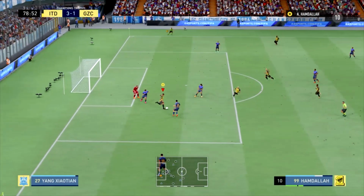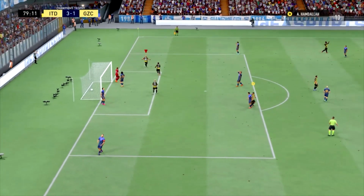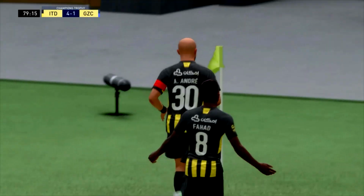Is this the moment? Keeper getting the touch. And there it is, a goal! I must say, much to the annoyance of the keeper.